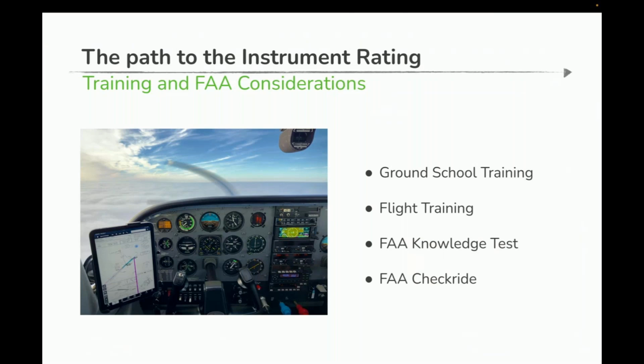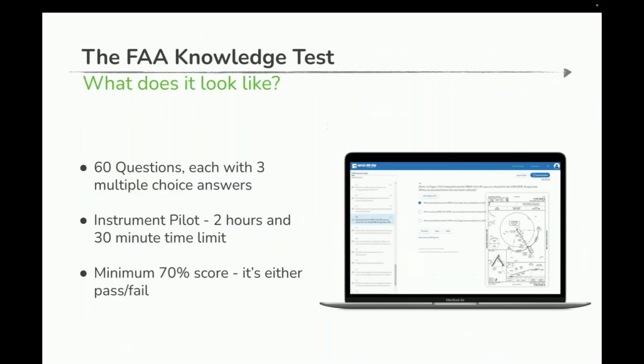Now, along the way, our core focus today, taking the FAA Knowledge Test. You need to get a 70% score on that, just like your private pilot, to hit the bare minimum there. And then all culminates with the FAA check ride, similar again to the private pilot check ride, which you have the oral exam and a flight test.